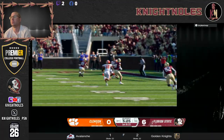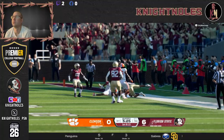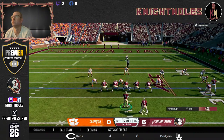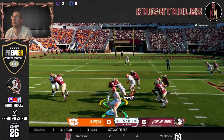I'll tell you, the Seminole passing attack has come a long way over the years. When I was playing against them back in the day, they were in the I formation every single play. Maybe it was play action. Maybe it was a shot play to the perimeter of the field. Now, they've got guys running all different kinds of routes, playing at different tempos, lining up all over the field. This dude is a guy you just have to know where he is every single snap.